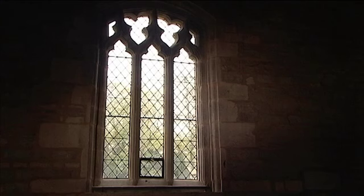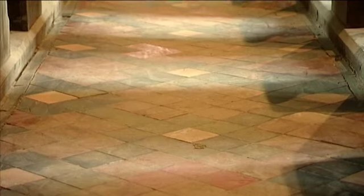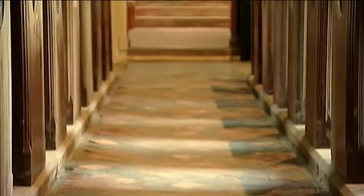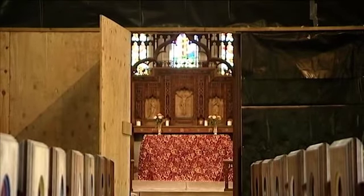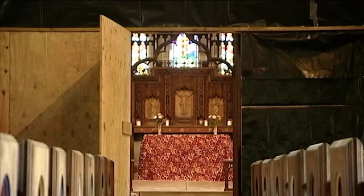So we decided to show the village that this church was coming alive again. So on All Saints' Day, we had an all-night vigil. We sold hundreds of night lights, with candles lighted round the church, inside and out. People could see that the church was coming alive again. And I think that started us off on our great quest to bring it back to life properly.